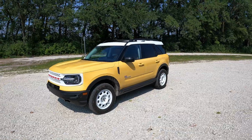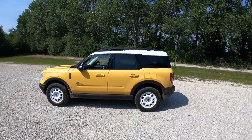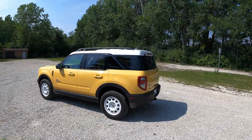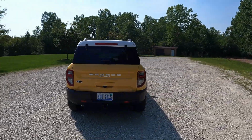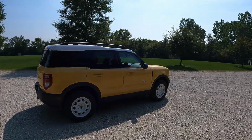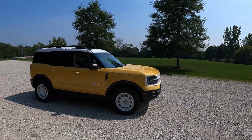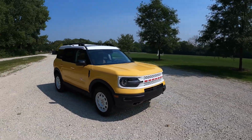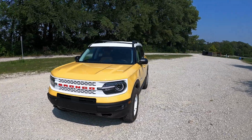Now we got to talk about the looks. And I love the exterior. This is finished in Yellowstone yellow. Although I've been telling people it's sunflower yellow or daisy yellow. I understand why they named it that, but I think daisy sort of fits this color a little bit better. It's a little bit flatter of a yellow, not quite as metallic as other yellows, and so it is pretty flat. Although it does get these white accents, which I love.